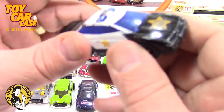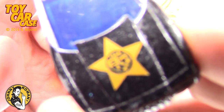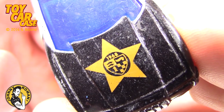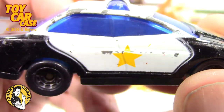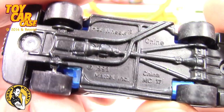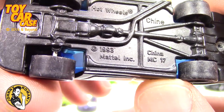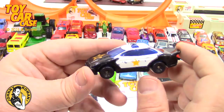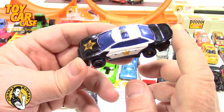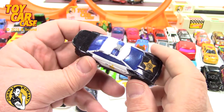Oh, look at this. It is the police, I think. 1968. This one might be a no name. Hot Wheels, China. 1993. I think this one is a Mickey D. Should we say it? We only got a couple left. Mickey D!